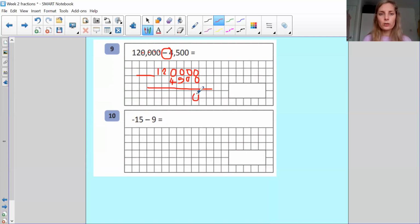Right, 0 minus 0 is 0. 0 minus 0 is 0. 0 minus 5 I can't do, so I need to go and borrow it. He doesn't have anything, so I go and borrow. Take away and regroup, so that becomes 10. 10 minus 1 is 9, and I regroup. Now I can do this. 10 minus 5 is 5. 9 minus 4 is 5. 1 minus nothing is 1, and 1 minus nothing is 1. And the answer is 115,500.